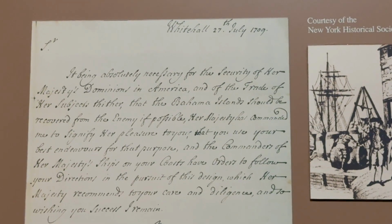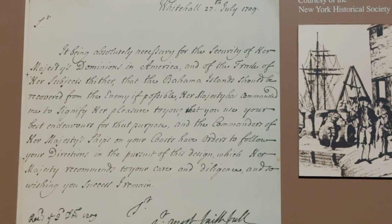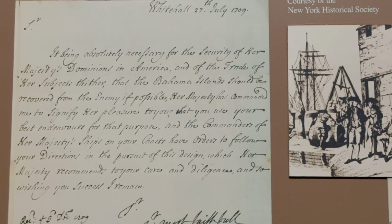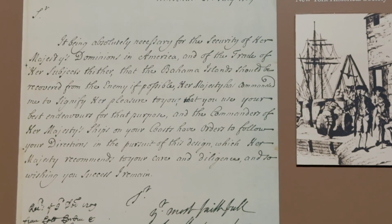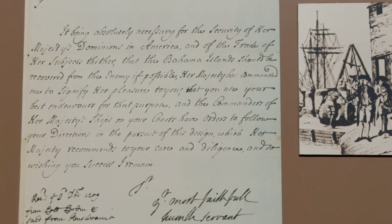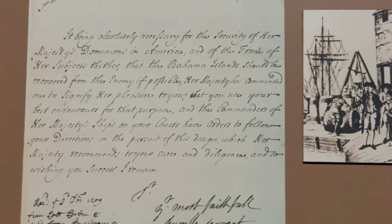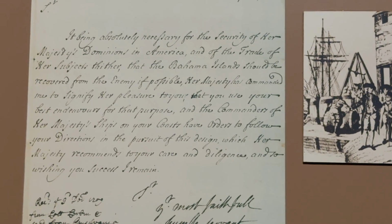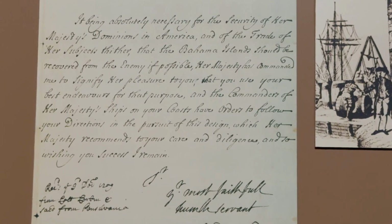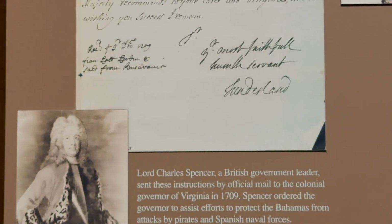It being absolutely necessary for the security of Her Majesty's dominion in America and of the trade of her subjects thither, that the Bahama Islands should be recovered from the enemy if possible. Her Majesty has commanded me to signify her pleasure to you, that you use your best endeavors for that purpose, and the commanders of Her Majesty's ships on your coasts have orders to follow your directions in the pursuit of this design, which Her Majesty recommends to your care and diligence, and to wishing you success. I remain.